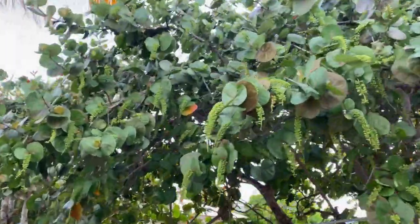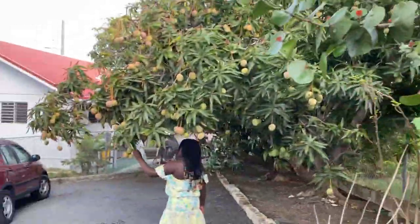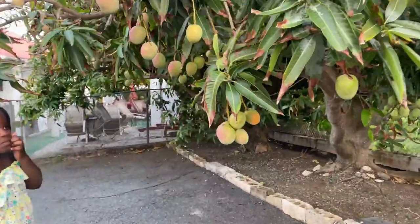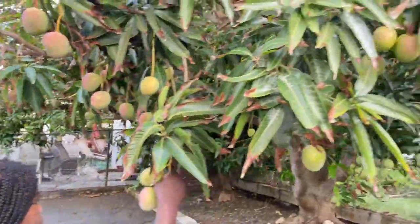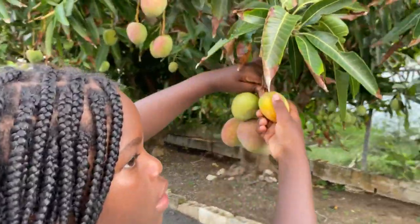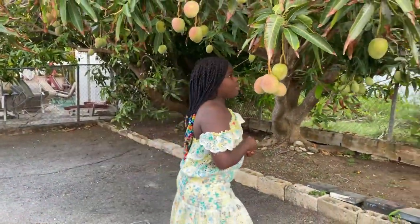This is called sea grapes. Oh, are they ripe, Taylor? No. This one looks ripe. This one. It's small though. Oh, it's hard. Y'all ever see a mango tree? I'm gonna pick it. This is what it looks like. I'm gonna pick it anyway. You picking it? Pick the big ones, mommy.